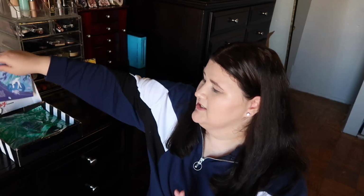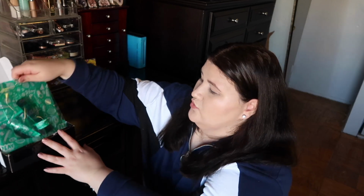I am so excited because if you guys know me, you know I am a sucker for skincare. So I always get excited when I get my Sephora Play Box because I just can't wait to try out the new items that I get. So let's start with the first item. And the first item I actually see is a perfume.